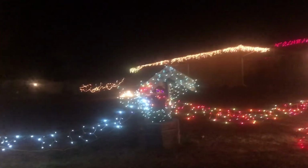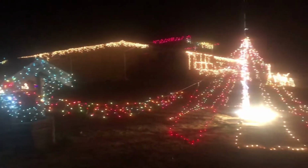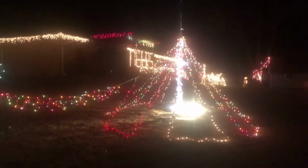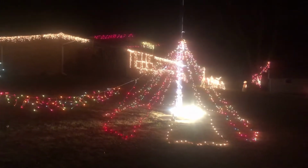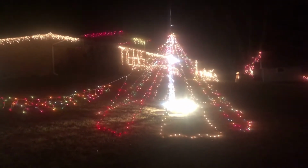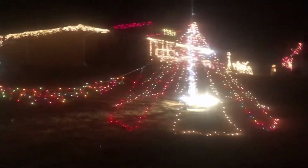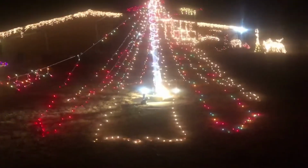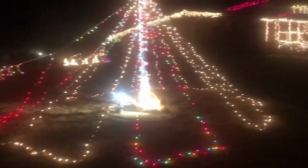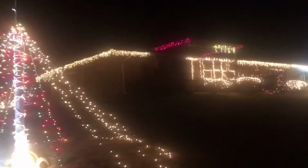House Jason built that for me, and here's my small tree. Before I had like 10 feet, but this year I decided I'm just gonna do a little, shorter one. Hey, and I'm 5 foot, so that's all I get, a 5 foot Christmas tree on our flagpole here. See, that's our Christmas tree. And right there, back to our house.